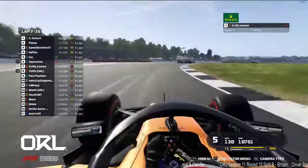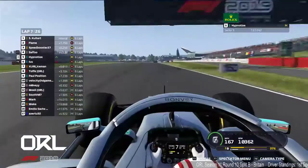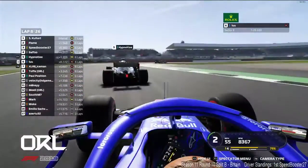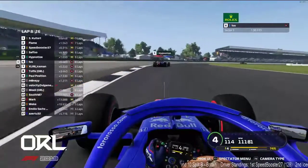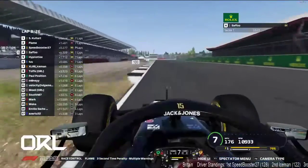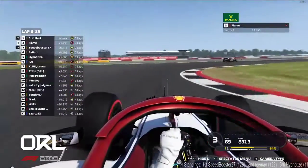We've seen so many people make the move on the outside of Stowe, and Flame will be another one of those drivers. Hypnotized, meanwhile, battling with Lou. Down the inside into Stowe he goes, but Lou, down the inside into Vale, won't be able to hold the position. Hypnotized up into 5th place in the Mercedes. Yep, Hypnotized making some gains with medium tires.